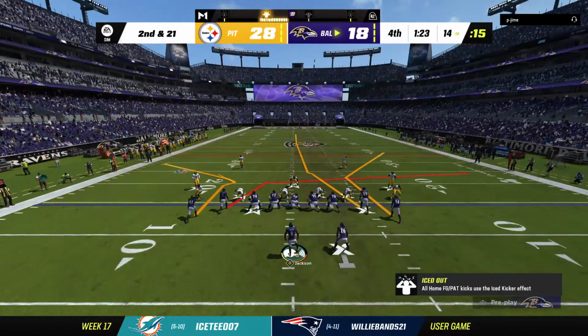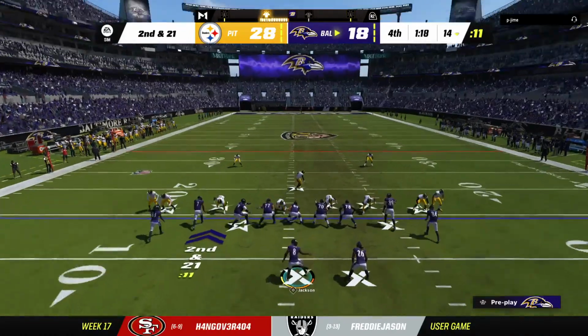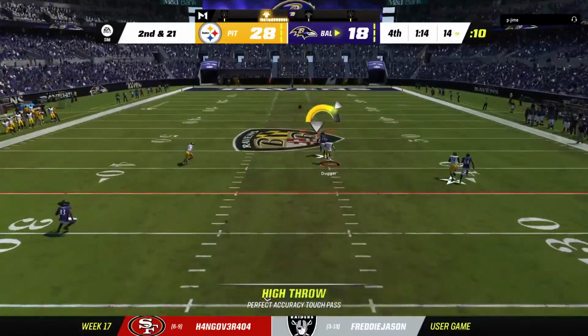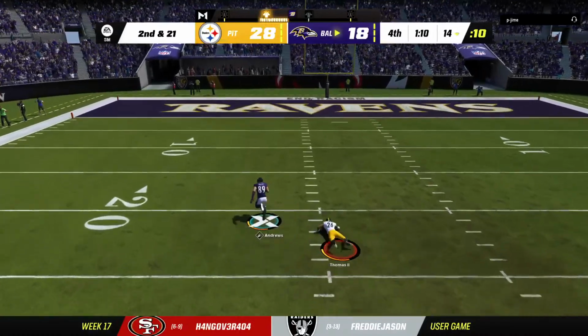Well, they're in some hot water now. After that sack, it's 2nd and 21. Now Jackson. Now a desperation throw deep downfield. He's got him in. Complete.